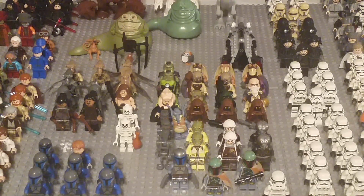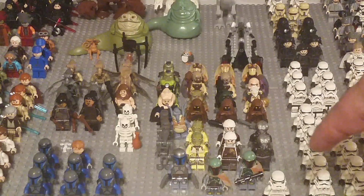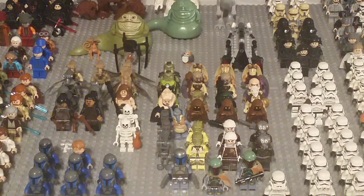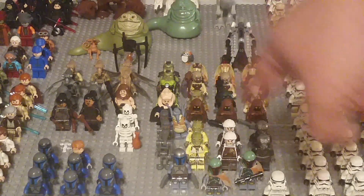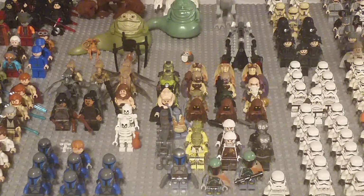We have 2 Boss, 2 Dengars, 2 Forloms, 2 IG-88s. In front of them is the UCS Boba Fett right there. Next to him is another Boba Fett. I think I have another one somewhere. We have Jango Fett beside him. Behind them is 2 skeletons.